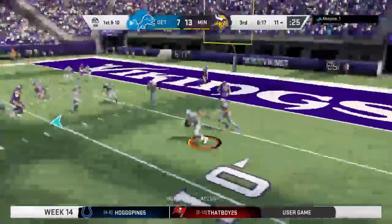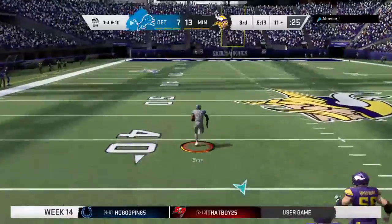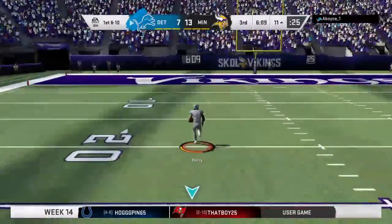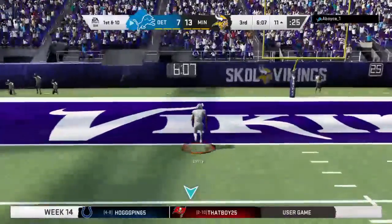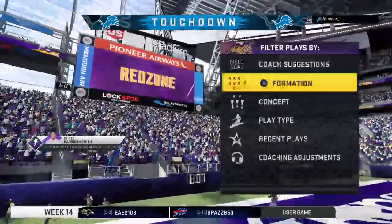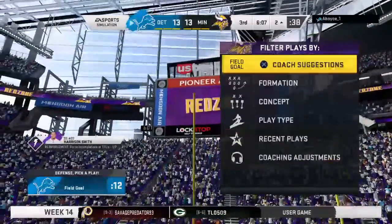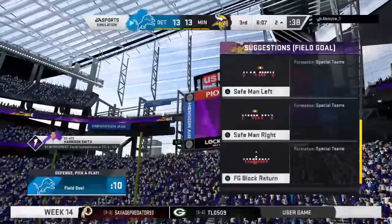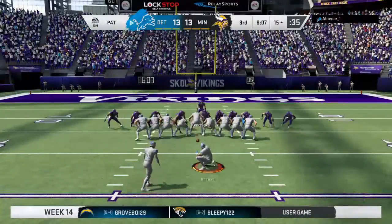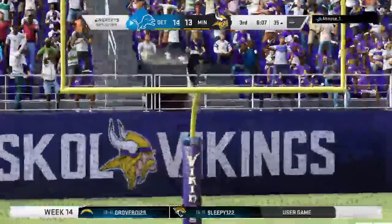Following the interception, Cousins. And now look at him go. He's at the 50, the 30, the 20. And he will bring it back. An interception return for a Lions touchdown. Now Prater to add the PAT. And that one puts them on top here in the third.